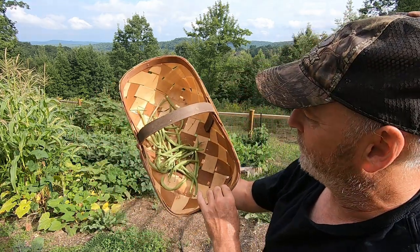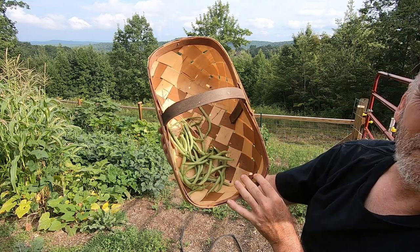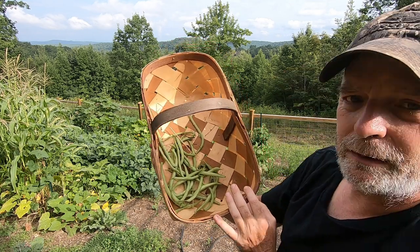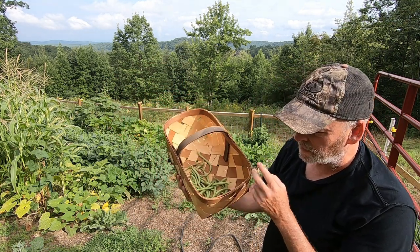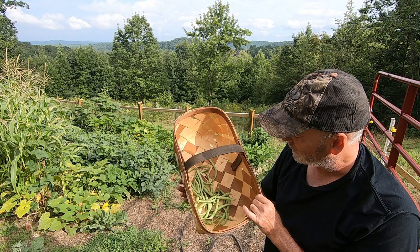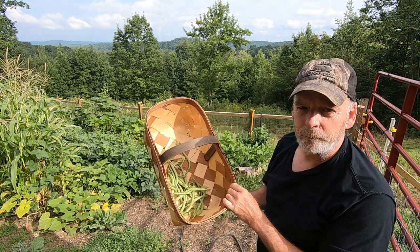If you can see this, that's one. That's not even a full plant. These are Contender green beans, and they seem to grow really good here. I've had some questions on Facebook on what kind I'm growing. I've still got to pick that plant, and that's like a quarter, I'd say a quarter of the way through it.